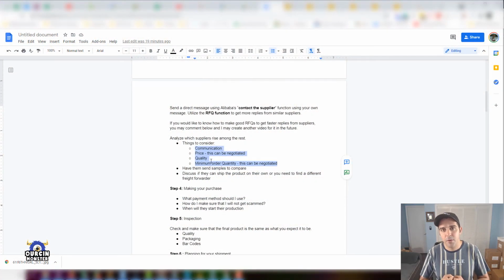When I say double protection, let's say Trade Assurance didn't really solve the issue and you're still out of money, and you get products that are defective, or maybe you never got your order. Then you can contact your credit card company and dispute the charge.